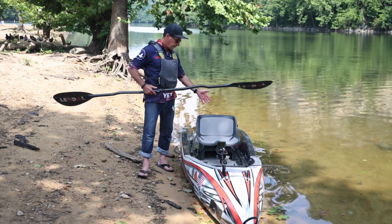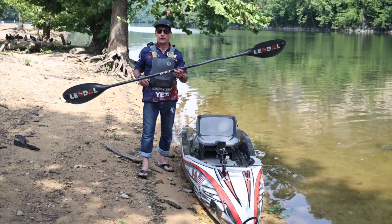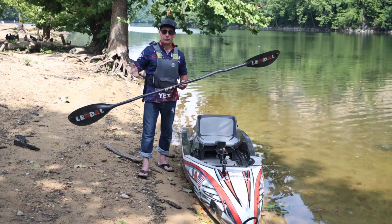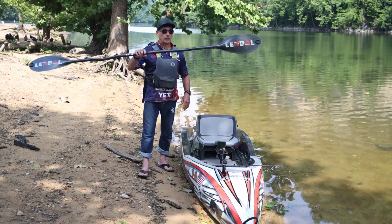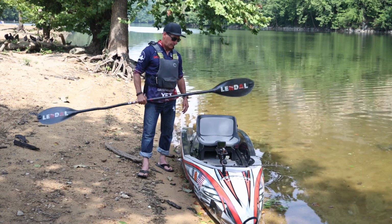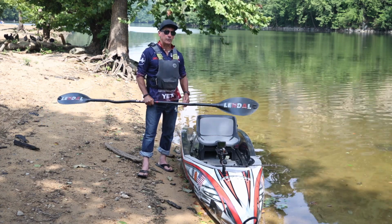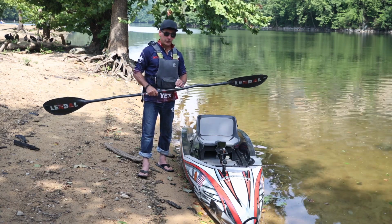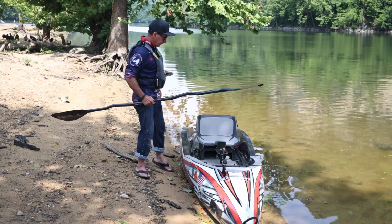In this case, the Apex watercraft here has a very elevated seat. You're sitting high above the water, so you can see in the water. You're in a comfortable position, but you need a longer paddle. This is a 240. 240 to 250 is the right length. And that is important, by the way. Otherwise, you're going to be struggling, like, why can't I reach the water? Or why is this paddle too long? So that's the length of the paddle.